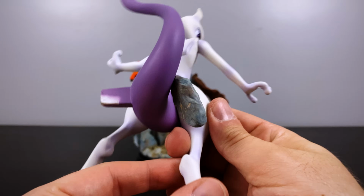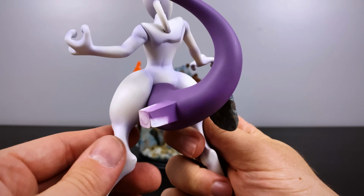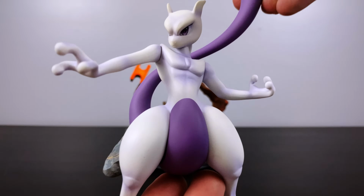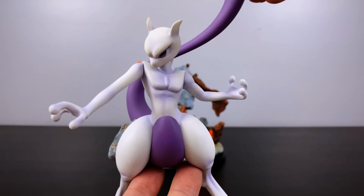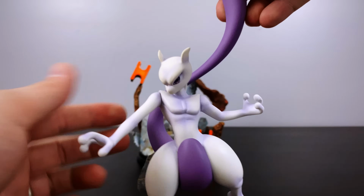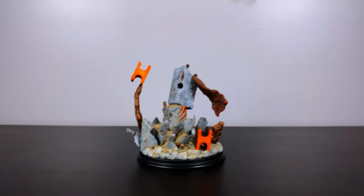So it's very common, just like the rock we just saw, for pieces to come off that are sculpted separately. Here's the notch that allows him to attach to the back portion of that base. And again, we can see such an incredible emotion that they captured on Mewtwo. That's how they pop off. Just little magnets are in the arm sockets and they go right into place.